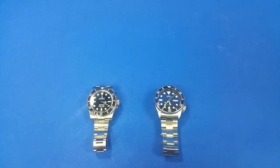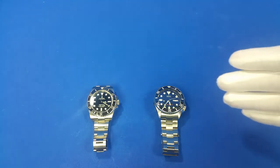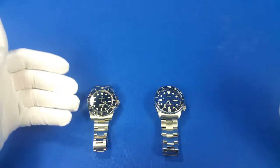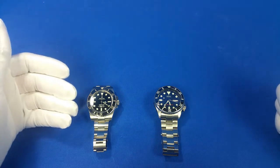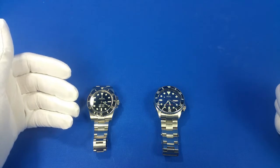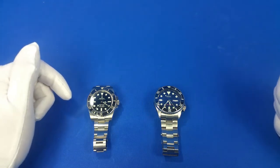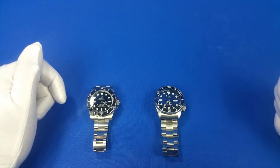What we have here is two divers. On the right-hand side, we have the Seiko SKX. And on the left here, we have the Rolex Submariner 114060, the no-date version. I just picked this up 2 days ago. I'd had it on order for not that long, actually. I think I only had it on order for about a week and a half.